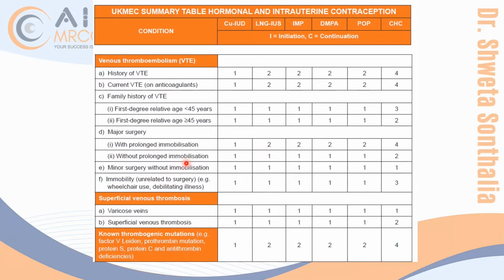The same way, major surgery without prolonged immobilization, like if somebody is undergoing surgery, like hysterectomy, which is also a major surgery, if they undergo open hysterectomy, then in such a situation, as I told you, every small thing is important, every condition is important. So 4 4 and 2 3 is what you have to keep in mind. So this is all about VTE.